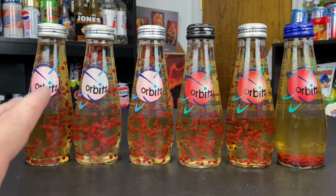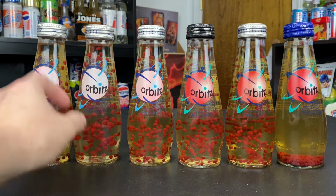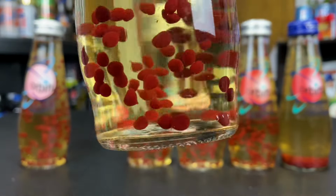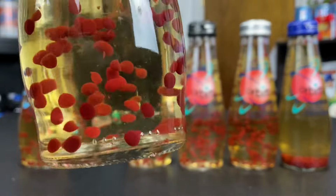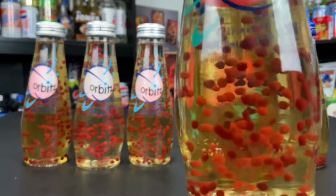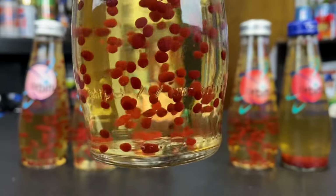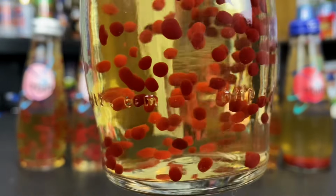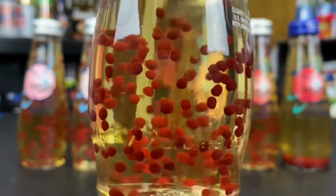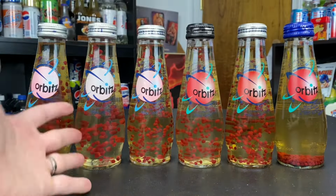The other thing you could definitely tell is that on the bottom of these bottles, they're not embossed with anything. There's nothing at the bottom besides maybe a few of these dots. But on these new ones, they have their website embossed onto it. That's what later releases of Orbitz had on the bottom of their bottles, was the website, compared to the first release.